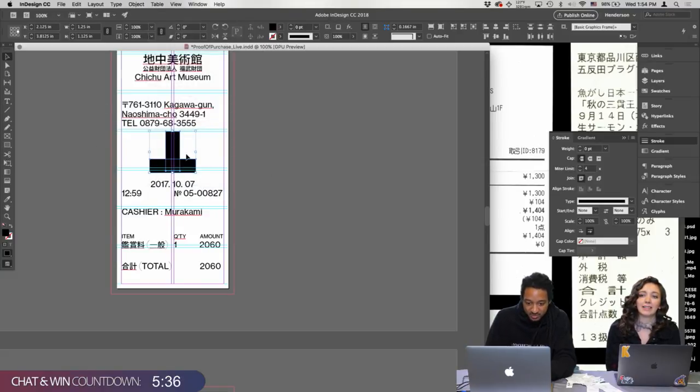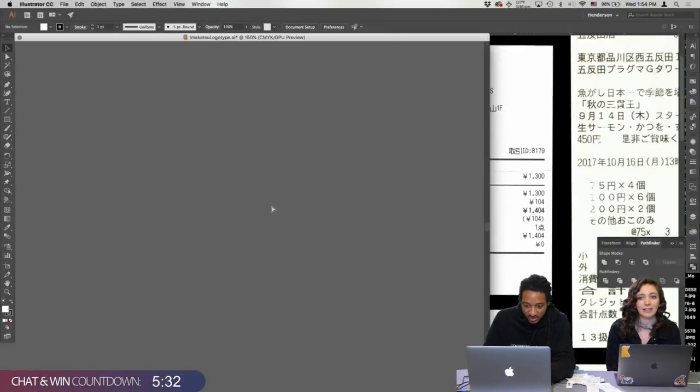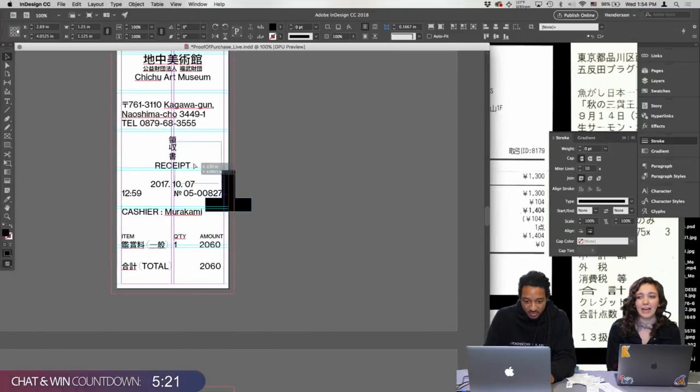You know what? We're just gonna throw it in Illustrator. Easy. Get out of there. Throw it in Illustrator. Merge it. Boom. And bring it back. I'll figure it out in InDesign later, yeah, when it's not live. Cool.